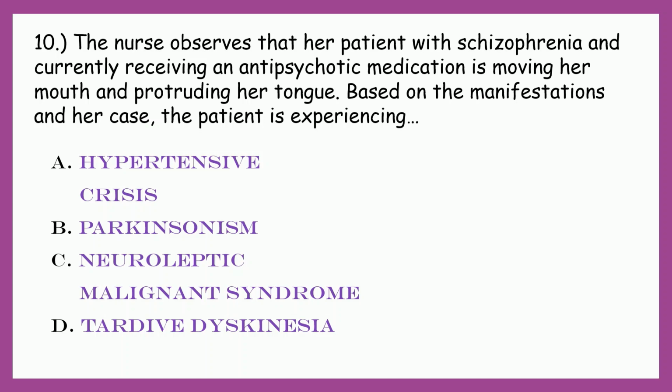Question number 10. The nurse observes that her patient with schizophrenia and currently receiving an antipsychotic medication is moving her mouth and protruding her tongue. Based on the manifestations and her case, the patient is experiencing. The correct answer is letter D.